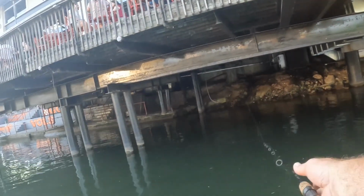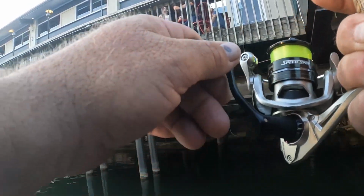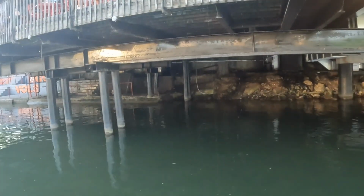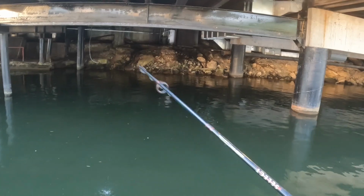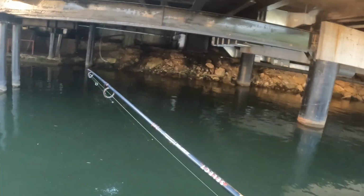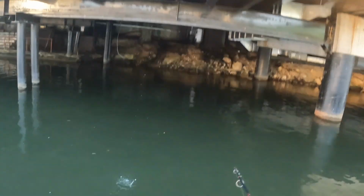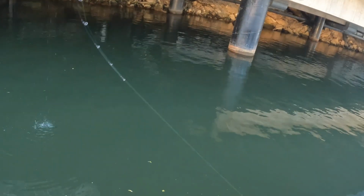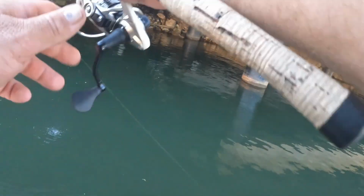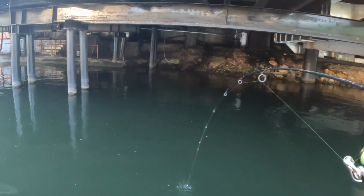Nothing on that throw. Pretty good. This one is not a shell cracker. Probably a bass. Not sure we're gonna get it. Main reason we need to get it is to save time on having to break off and retie.